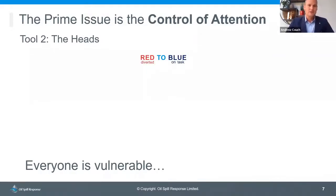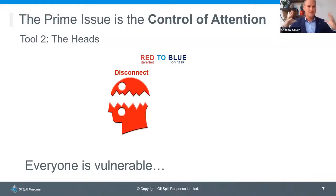Ultimately, it's all about attention. When we go red, we are diverted. Our attention gets split. We are not focused. We are not on task. Some of the things we've already talked about start to come into our mindset, and we disconnect from the task. And with this, you can see there's a strong feeling component that will go with your red state. You can see the jaggedy lines there. There's the friction, the heat, the tension. Whatever that is for you, you'll know that you get a feeling state when you go red.